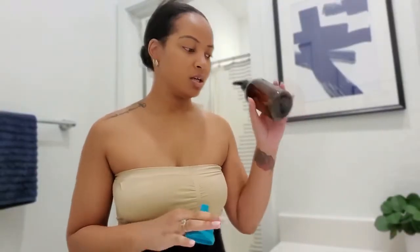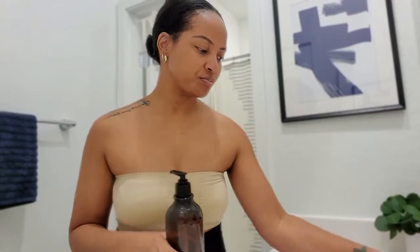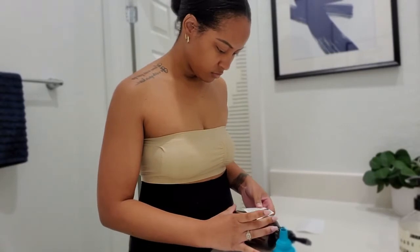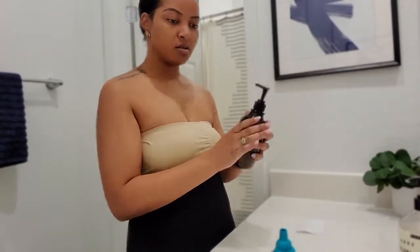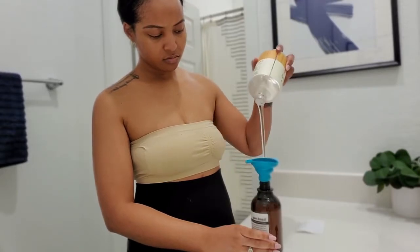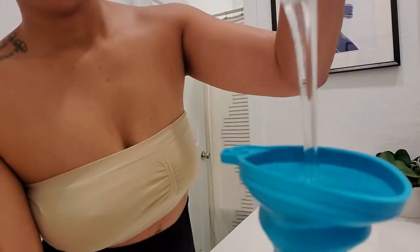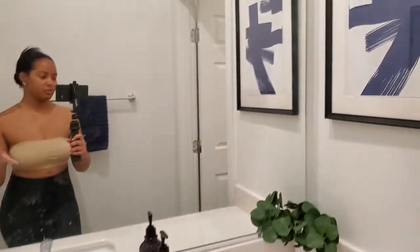All right, so now I'm in a guest bathroom, so I have an extra bottle, so I figured that I'll use this one in here. So currently we just have this stuff. I got this from Home Goods, so I'm about to go ahead and switch that out. Here's the hand soap. Goes with the vibe of this bathroom as well.